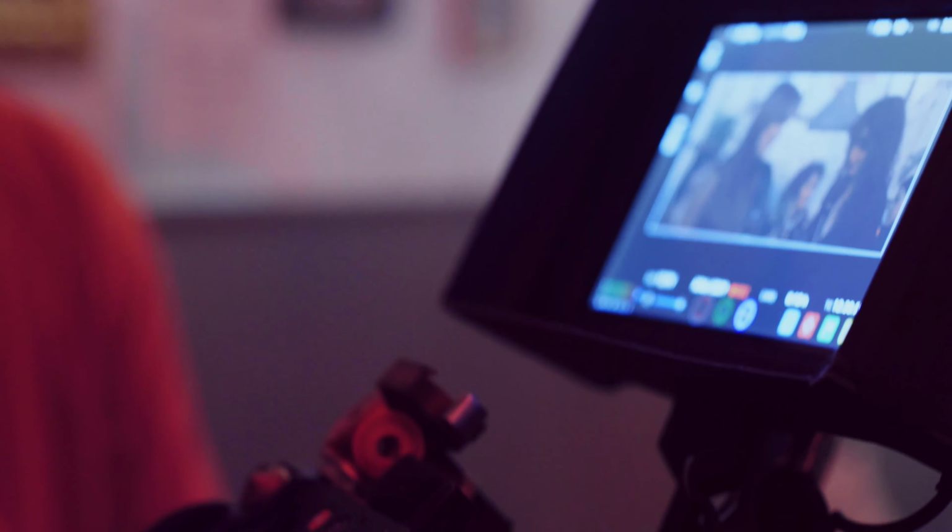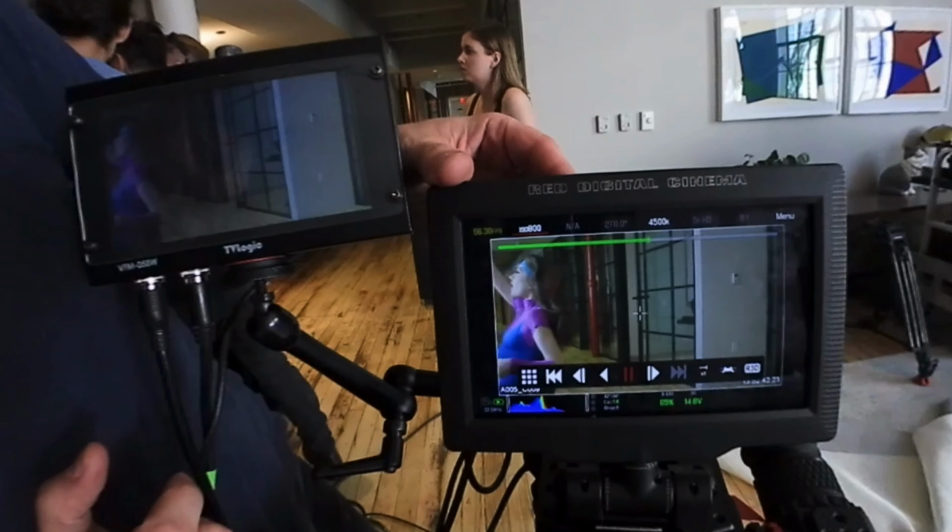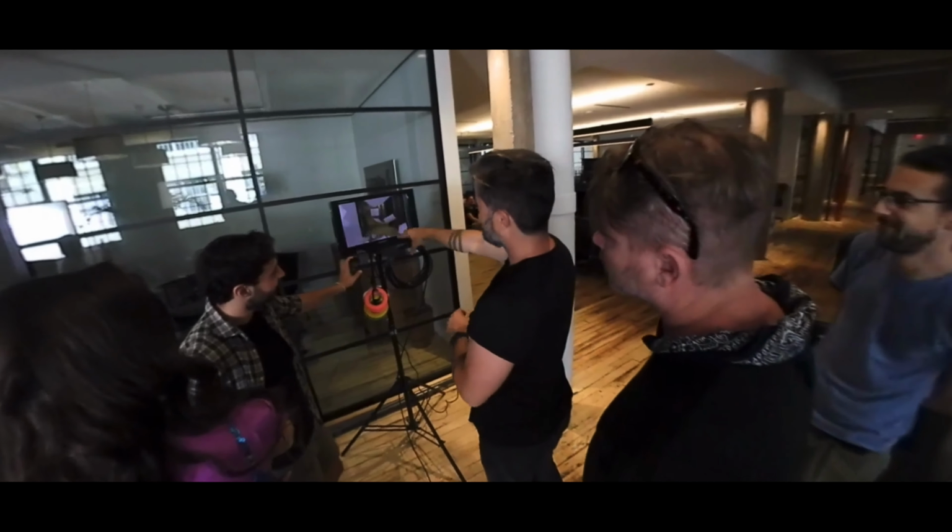Multiple outputs are necessary when working on larger sets where clients and key crew need their own video feeds, but they're less useful for your average shooter.